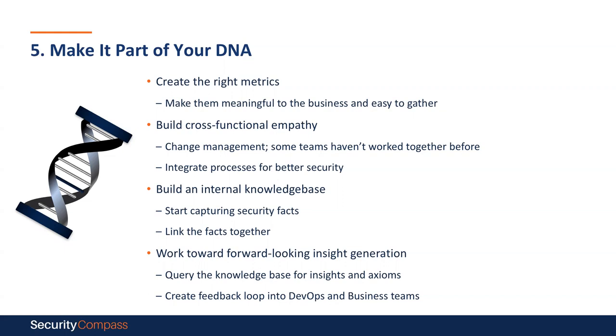And then we also want to build an internal knowledge base over time. In discussions that we've had across the industry with some of our partners, what we found is many times really good assumptions and insights have been generated, but the challenge is this isn't stored anywhere. So we need to start to capture these insights and begin to get this propagated and radiated in a way that helps other teams make sense of this.